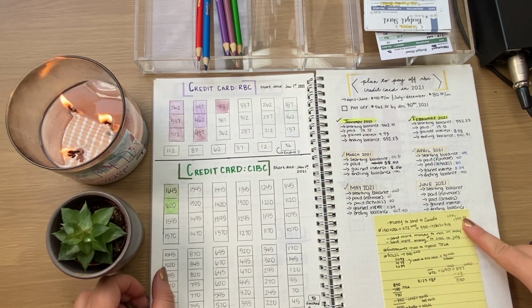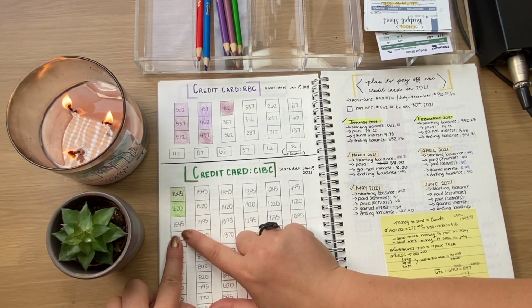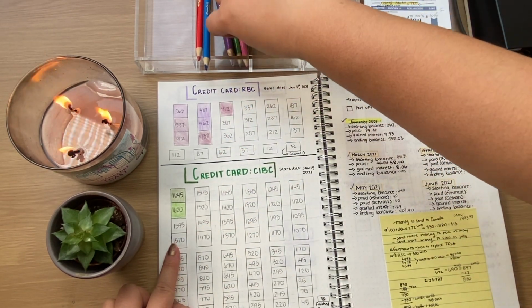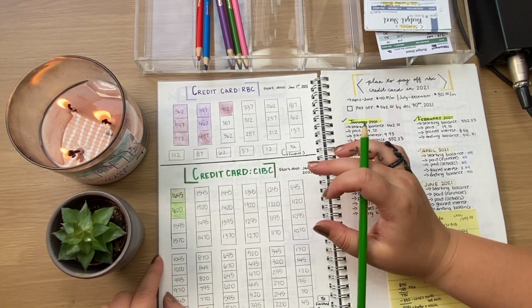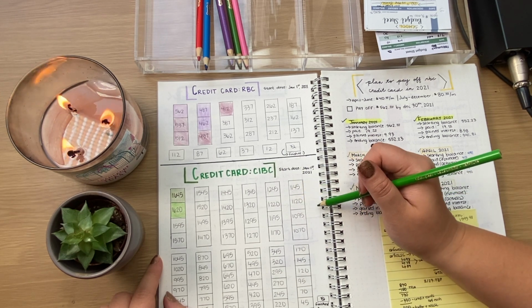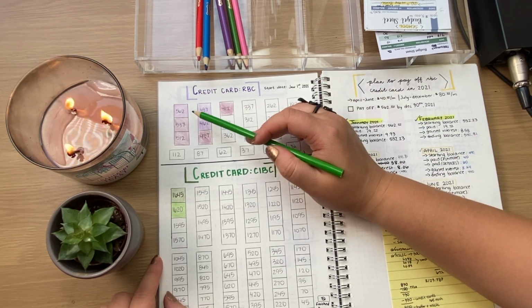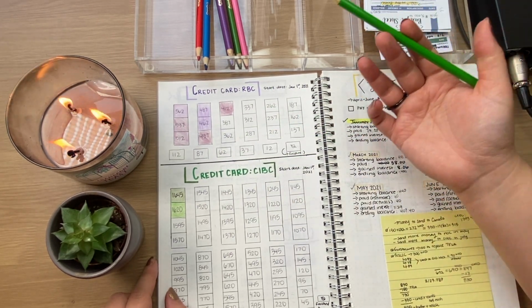I ended with $15.93, so I can fill in the $15.95 block only, which is okay. It's progress. And if anyone's curious, I do these so each box is $25. So I take what my starting amount is and then just subtract 25 and keep doing it until I get to the end.